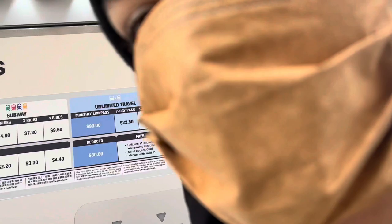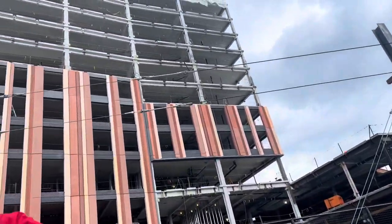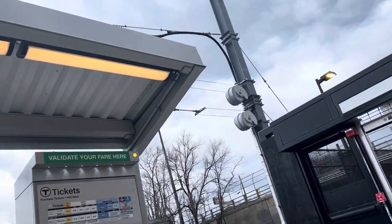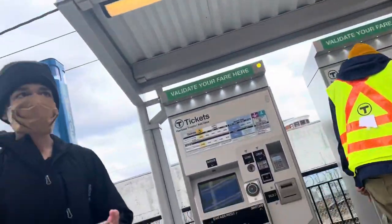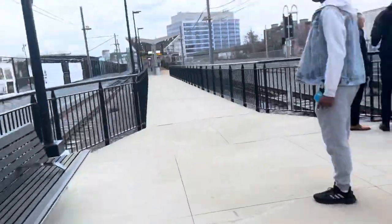You might have to talk with the... I don't think so. Yes, you will. No. Go talk. I've got a question. Yeah, the receipt machines don't give us receipts. So you are fine for now. So we can just go? You can just hop on the train. Okay, thank you. And here is the new map right here.